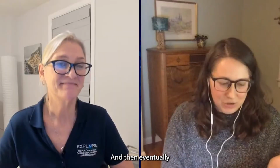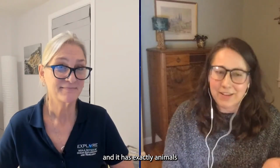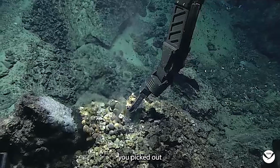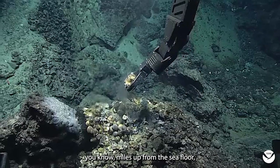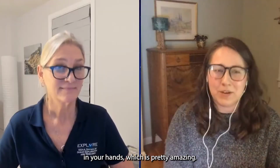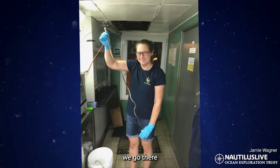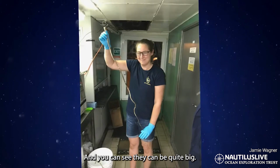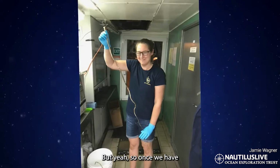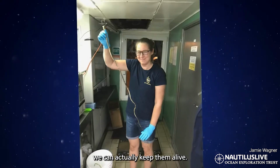And then eventually the ROV comes to the ship and it has exactly the animals that you picked out, that they're real, that they actually are there. And they've come miles up from the seafloor, and now you're holding them in your hands, which is pretty amazing. There's a photo of me with one of the tube worms, and you can see they can be quite big. So once we have these animals on the ship, to me, we can actually keep them alive.